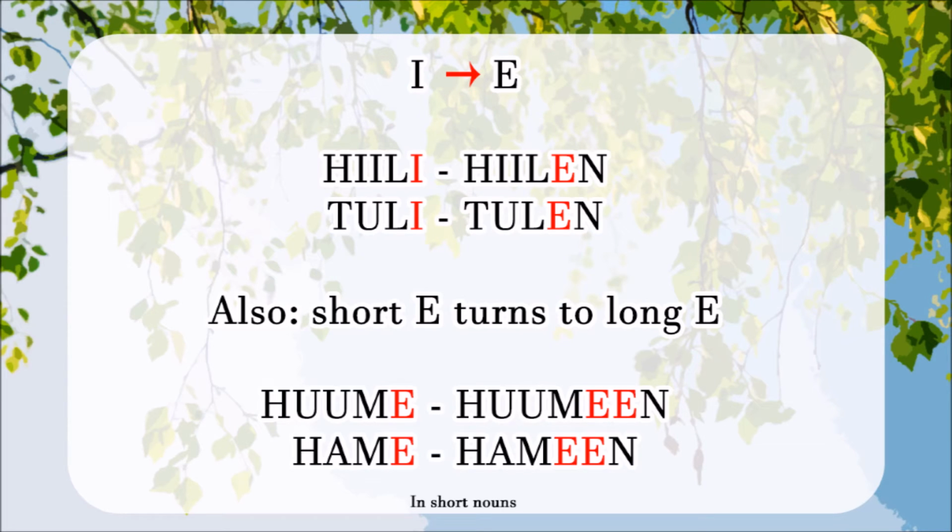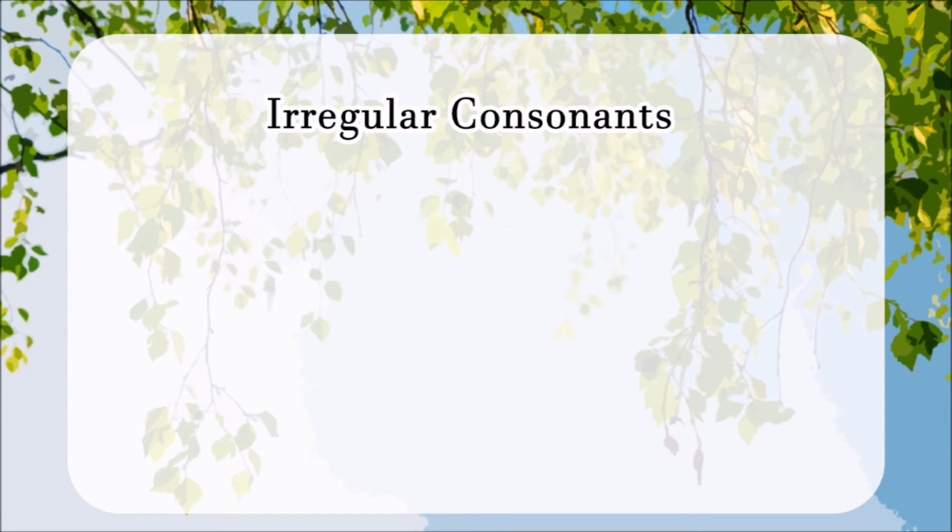Irregular vowel e. When a noun has two syllables and ends with e, there will probably be some irregularities. The e will most likely transform into i. Hiili, hiilen. Tuli, tulen. I'll go through consonant exceptions next.